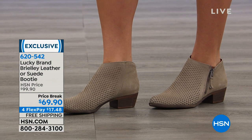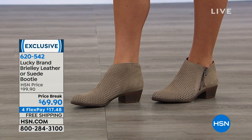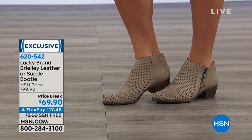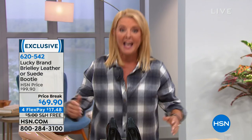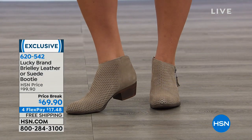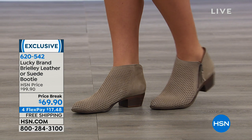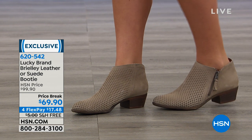Now, when we launched this, the best price we've ever done was $79.90. Tonight, for this hour, we are down to $69.90 with 4 flex pays and free shipping. And I have 8 glorious colors. And those are genuine leather and suede that you're going to be seeing in the show. So if you just want that perfect little, just a perfect size, perfect shape, not too much zhuzh going on with it, it's 30% off, $30 off right now. And that's the first time we've ever offered that on that exclusive Lucky Brand shoe coming up. So that you'll see in a bit.